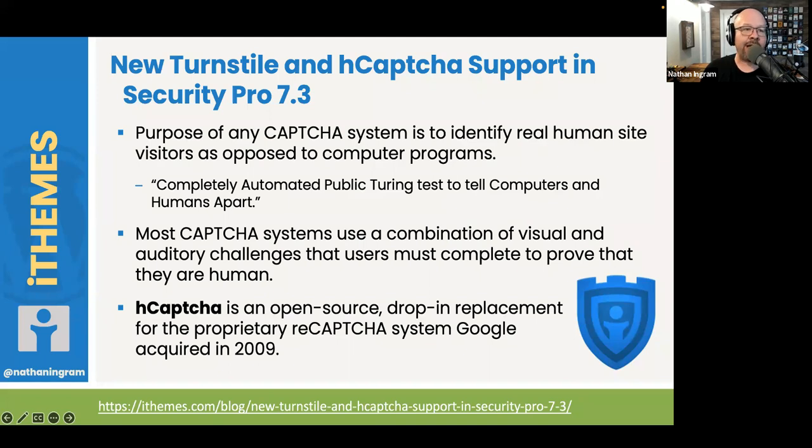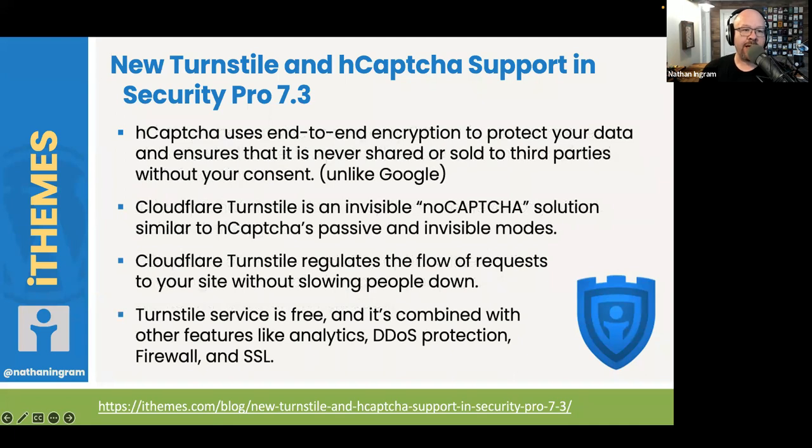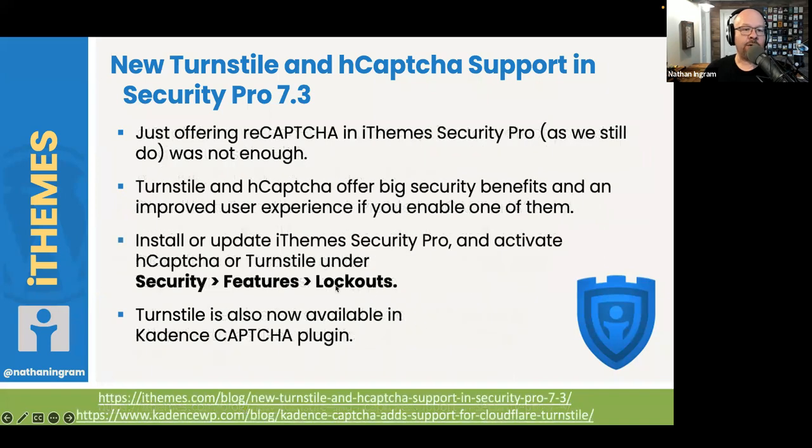We're starting to use that throughout the sites that we manage. So if you missed that webinar, there's a blog post there that talks all about it. It's really good stuff. I would encourage you to read through that blog post and to watch the webinar. Also, Turnstile is now available in the Cadence CAPTCHA plugin. So even if you don't use iThemes Security and you want to make use of the Cloudflare Turnstile CAPTCHA replacement, you can download the Cadence CAPTCHA plugin and you can get Turnstile connectivity right there as well.